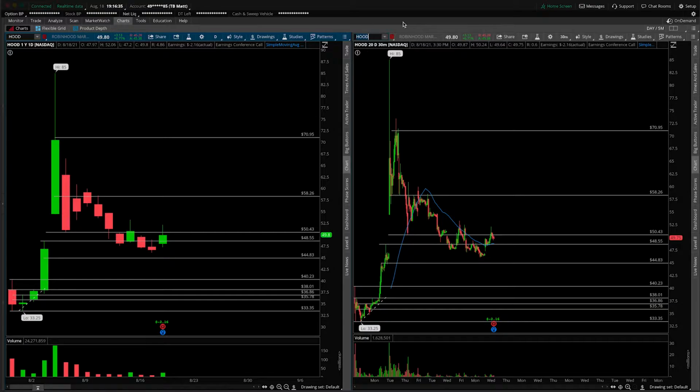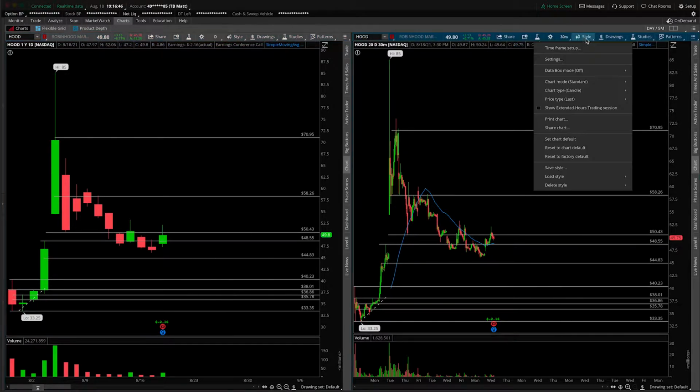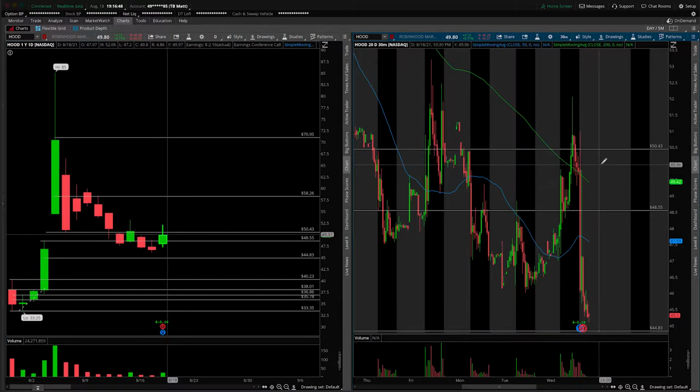Of course, that is the infamous broker that everyone uses. On the left-hand side, we are looking at the daily time frame, and on the right-hand side, the 30-minute intraday time frame. This one's very interesting. They did give us an earnings announcement after the bell today, so let's flip on the extended hour session and see what is going on with the number.